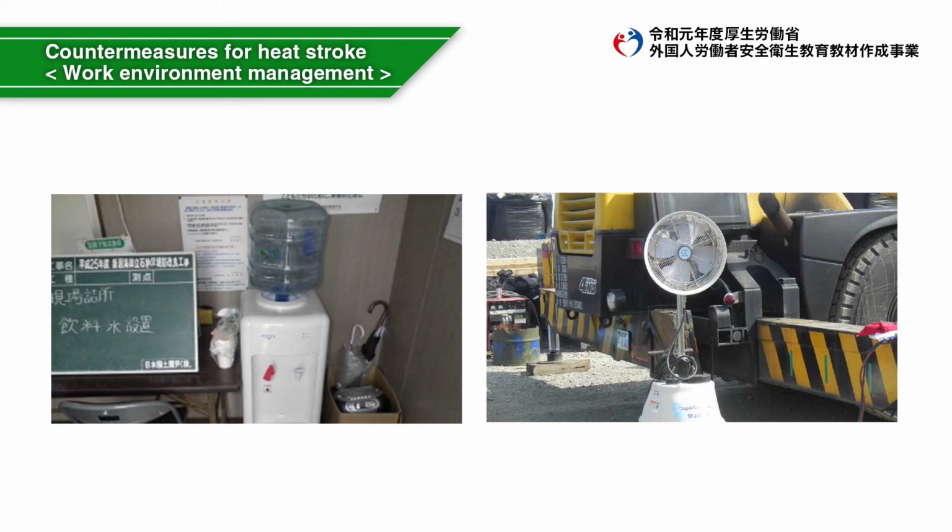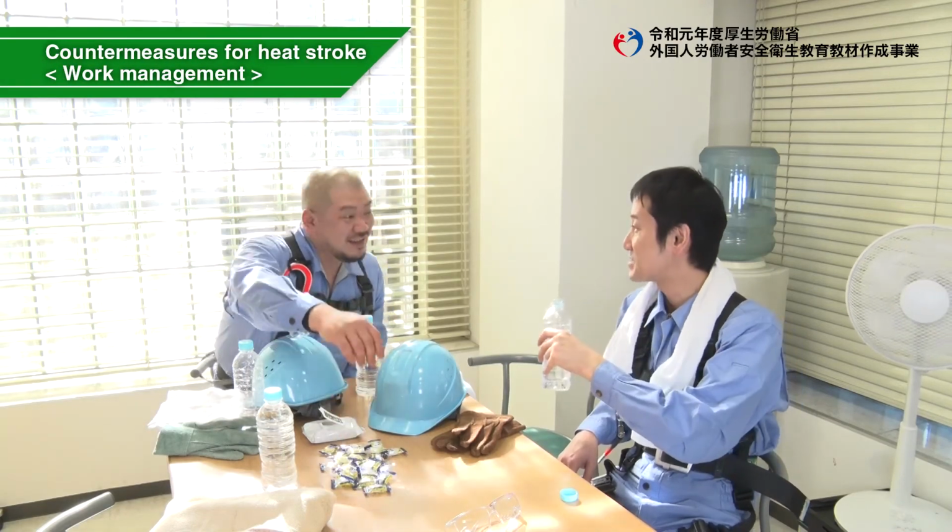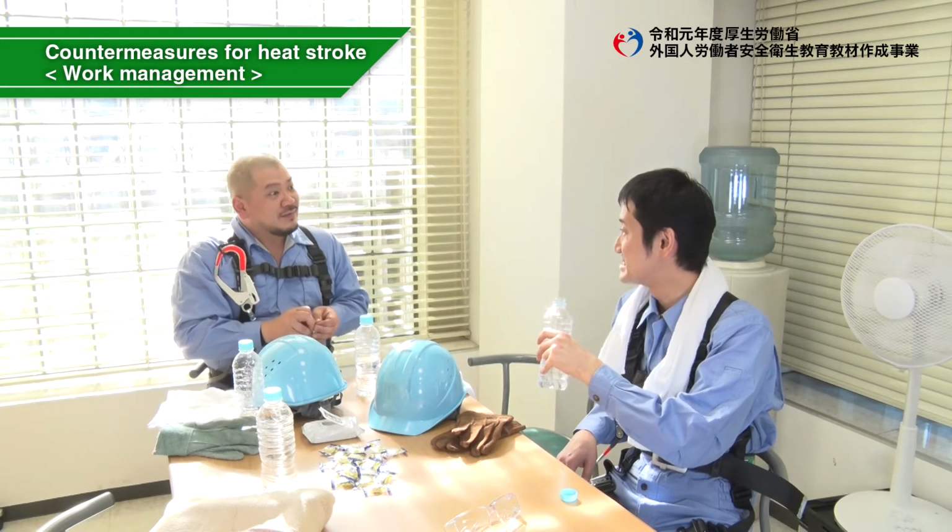Various measures to counter heat stroke are being taken at and around work sites and rest areas, depending on the site. Prevent heat stroke by using ice, wet towels and fans, and replenish water and salt as needed. Be sure to take time out and recess during work.